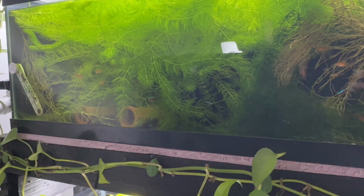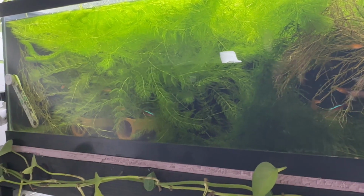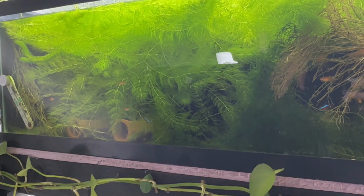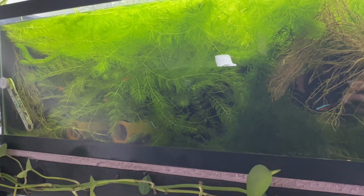Whatever I have in there, I am going to give to my buddy John. He's going to be the one getting the baby rainbows as well. He's got a group of the trilineatus, so I'm just going to give it to him. I'd rather have this little guy have a school of friends, same species and stuff like that. So it's pretty much it here.